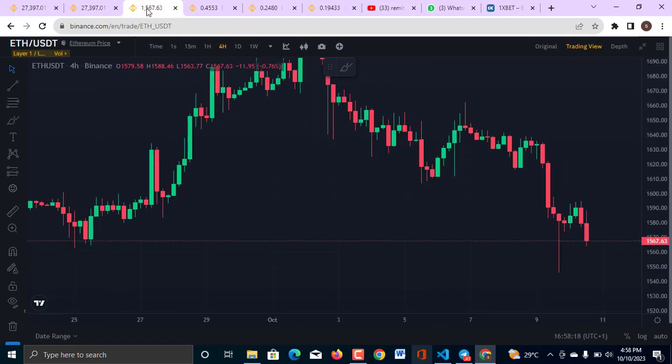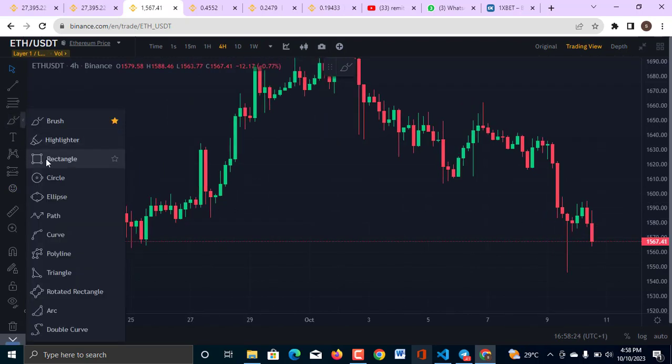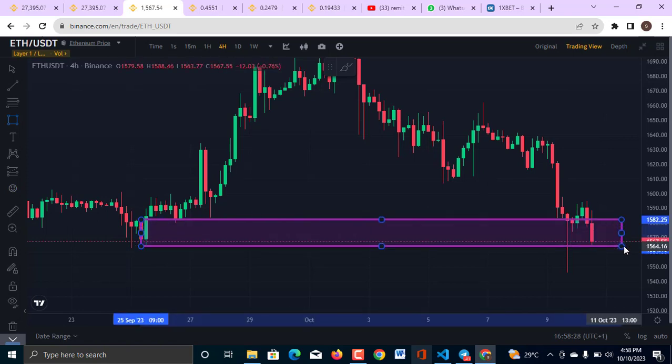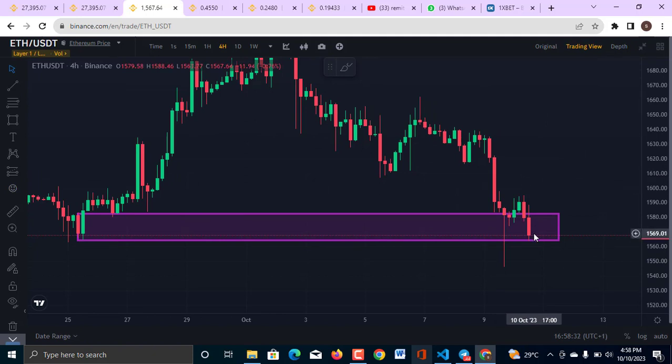And on ETH, if you look at this, the market is going downward. I told you to watch this very level of support, this very area, and a breakout here means that the market is going to move to the downside. The market is completely in the zone. Don't expect any aggressive move to the downside.